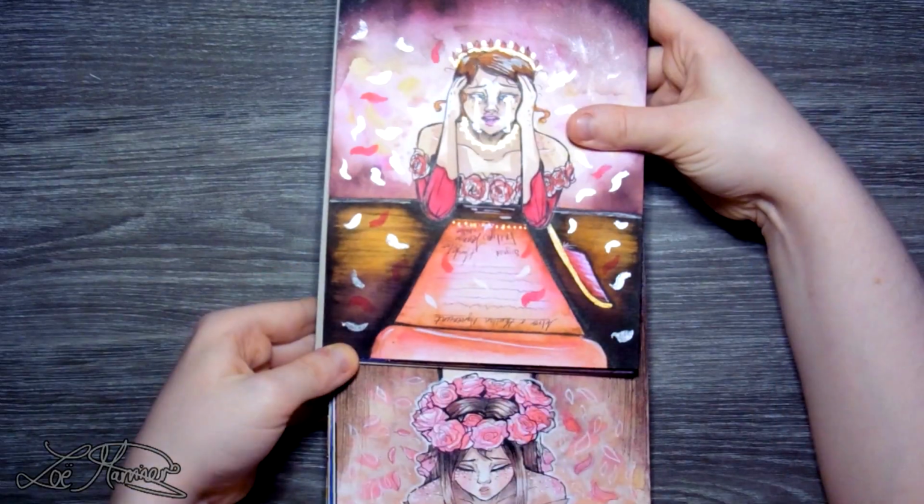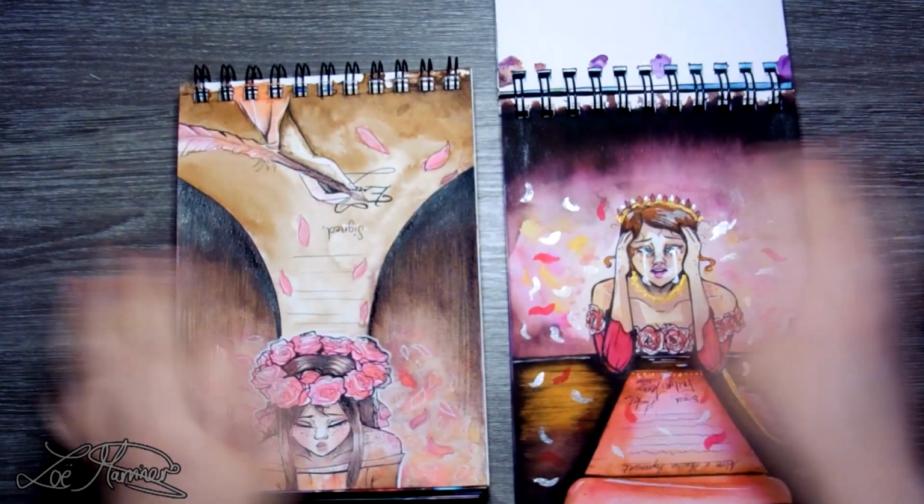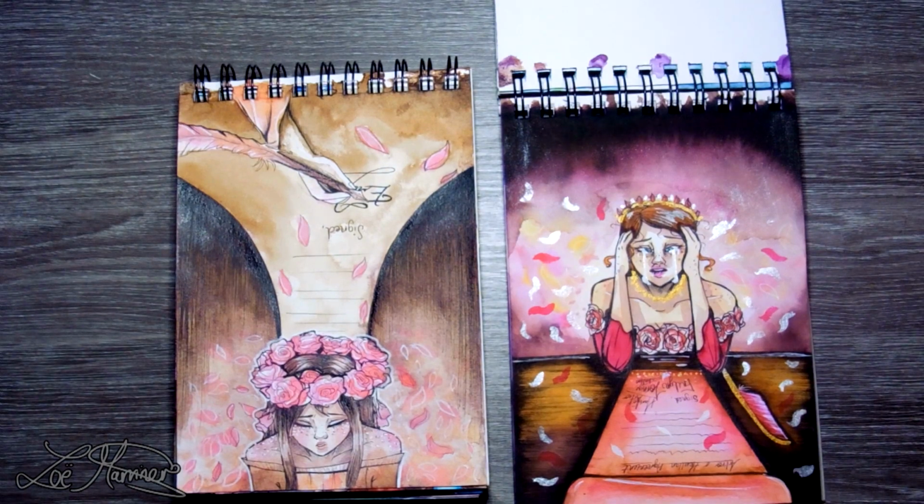It would fit together like this, but it has a very narrative kind of look to it, and I really like it.